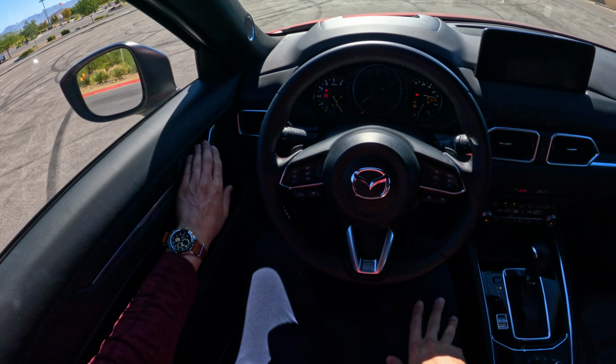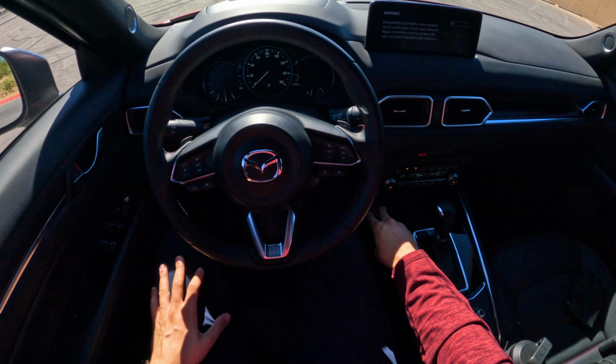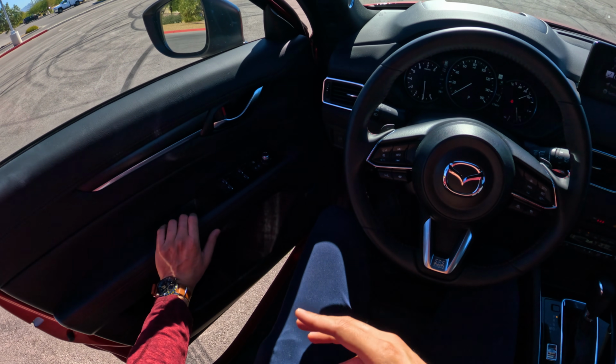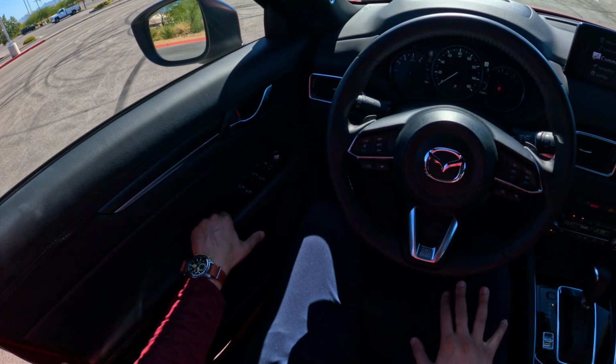Great materials, great build quality. I do like that all the touch points are nice and solid. They feel good. My CX-50 does have a plastic door handle, which feels a little bit cheaper, although it's going more for that rugged, kind of rugged and luxurious feel.